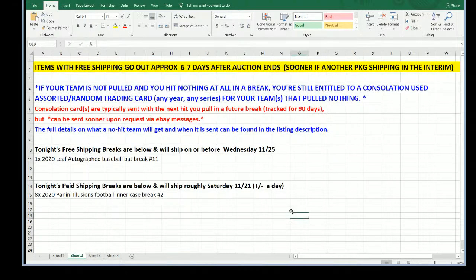Now, as far as tonight, we got a couple of different things going on. If you are in the baseball bat break and you hit the bat and it goes to your team, you can expect it to ship out and be on the way to you sometime within the next 7 days. Free shipping stuff is always in a 7-day window. And if you were in the baseball bat break and your team is not the team that's pulled, you are still entitled to a consolation trading card. That's simply a loose, used, random trading card. Can be from any year and any series.